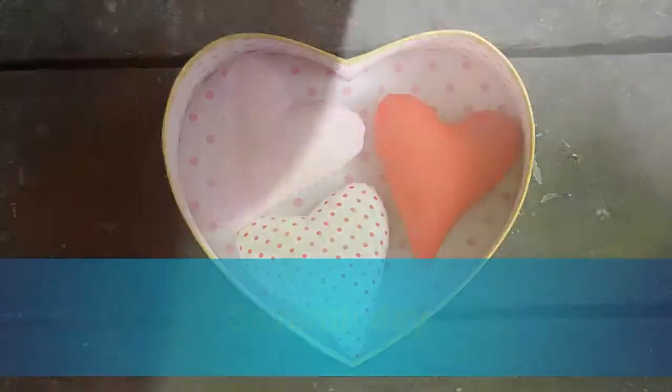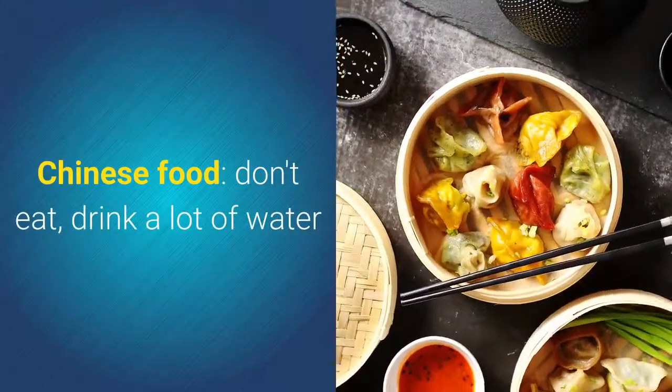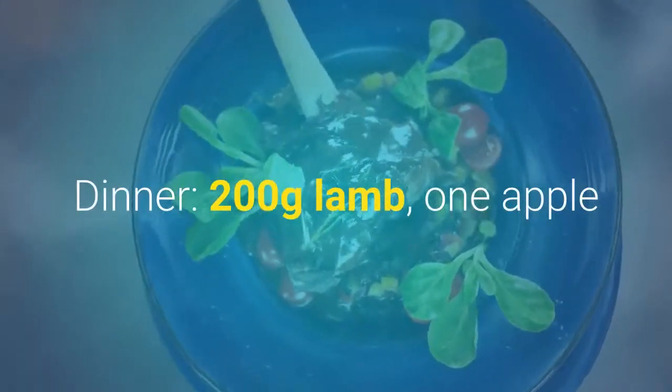Seventh day. Breakfast: a cup of tea without sugar. Lunch: don't eat, drink a lot of water. Dinner: 200 grams lamb, 1 apple.